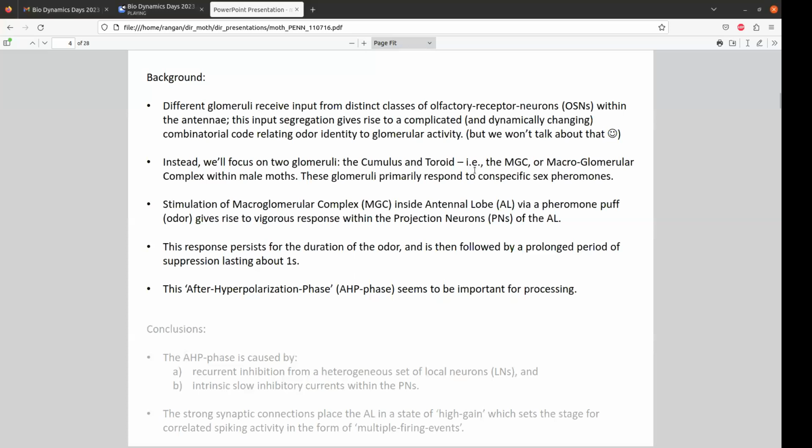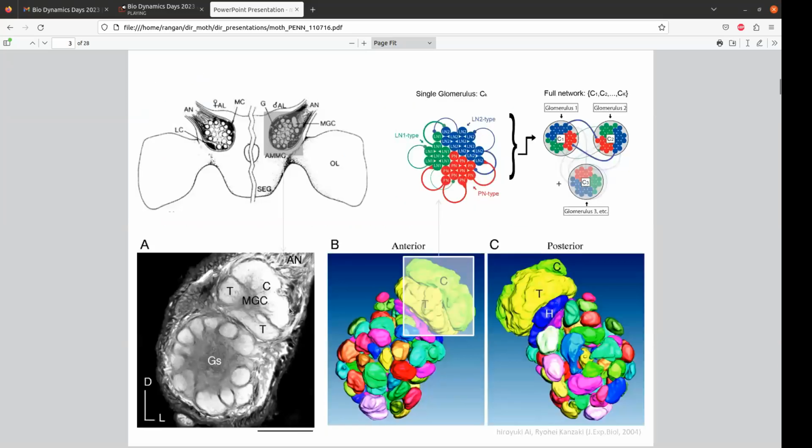Instead, I want to focus on just 2 glomeruli, at least for now, the cumulus and the toroid in the macroglomerular complex. Okay, so within the cumulus and toroid, just to show, they're shown here, the cumulus is called the cumulus because it kind of looks like a big cloud, and the toroid is like a donut that wraps around the base of the cumulus and this tuft of neural processes here.